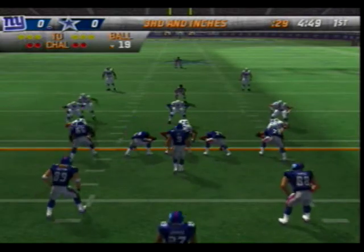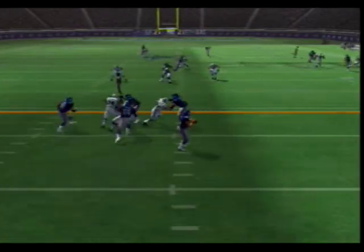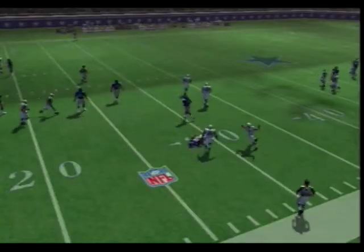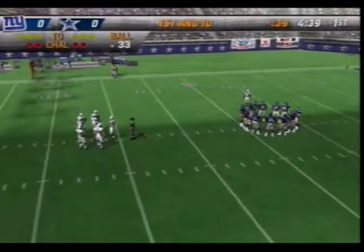Here we come. Dallas comes out in their nickel package. Pressure coming. Rolls right. Hangs in the pocket with the throw. And he makes the grab. They convert for the first down on that throw. And they ran the perfect play to get those couple of yards.